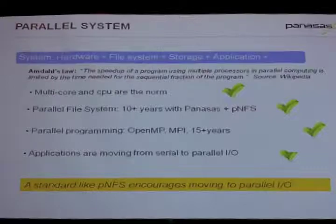So it allows us to port code, follow certain standards, and also not feel that we are tied to a particular vendor. That's why standard is a good thing. And that's what pNFS is. So let me talk to you and share with you what pNFS is.